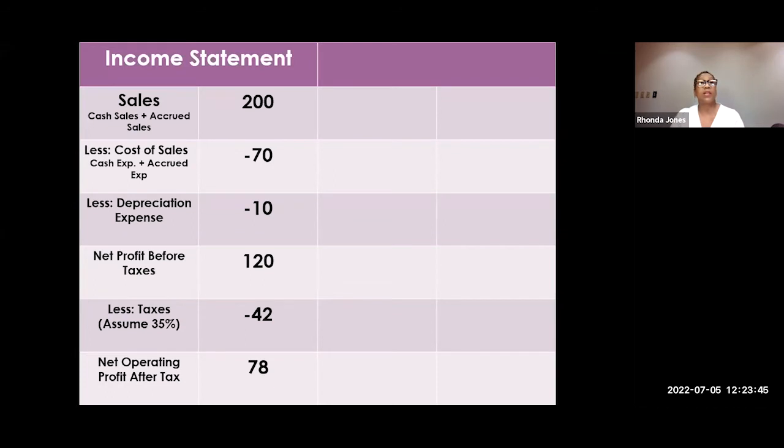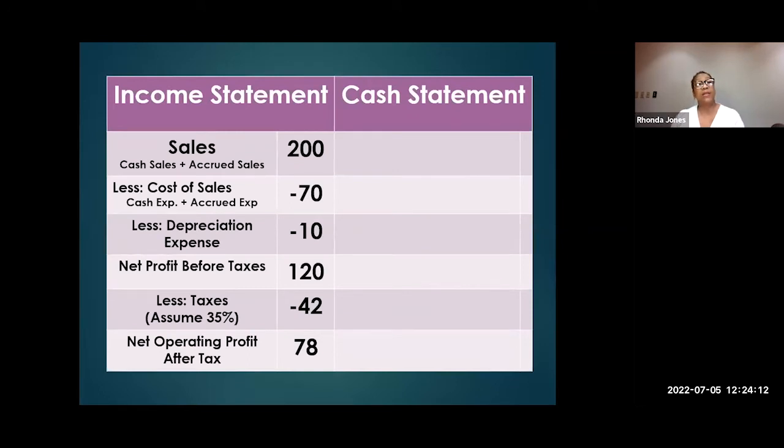Okay, here we are. So we had $200 in sales again, $70 cost of sales, that's depreciation, net profit before taxes, 35% on net profit. So we're going to build a cash statement. As it shows you, this net profit includes cash and accrued profit as well. So from this income statement, we'll be able to build a cash statement to see how our cash is flowing in and out, because this is not the same. So we're going to start building that and see how we come up with that.